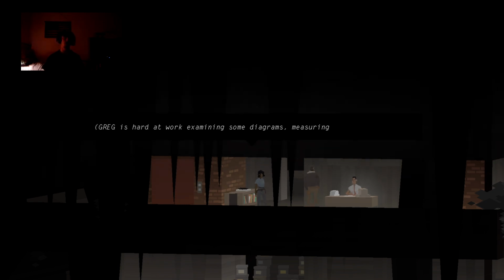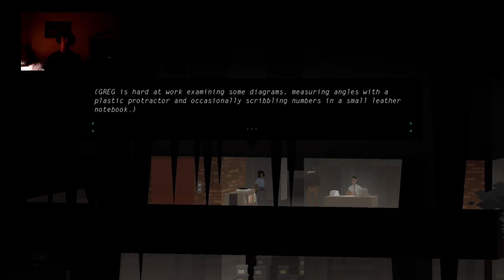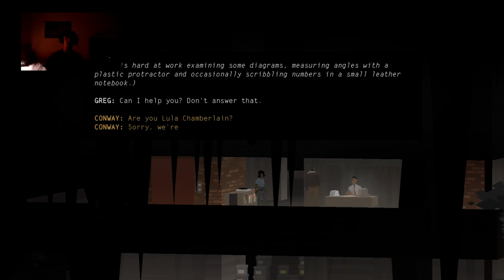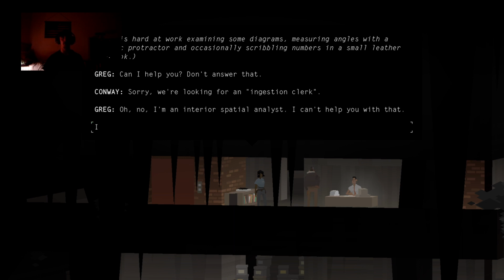The cleric's just looking at me like, do you mind? Greg is hard at work examining some diagrams, measuring angles with a plastic protractor and occasionally scribbling numbers into a small leather notebook.